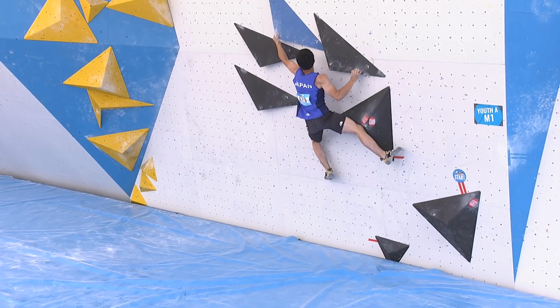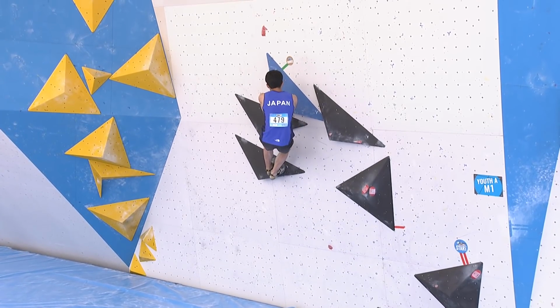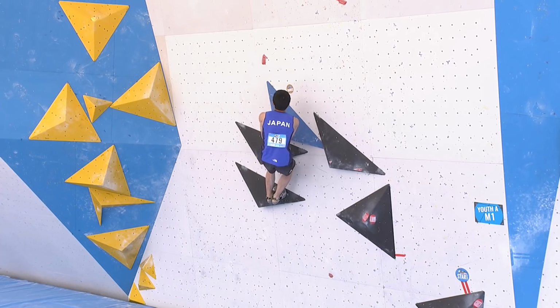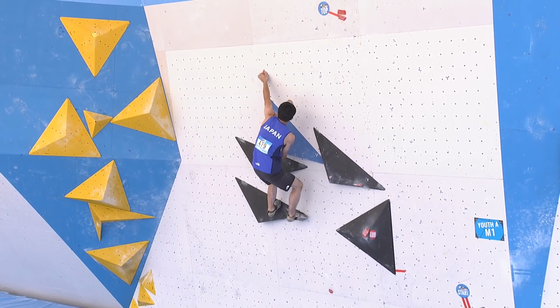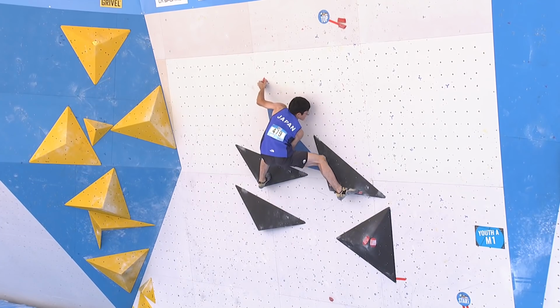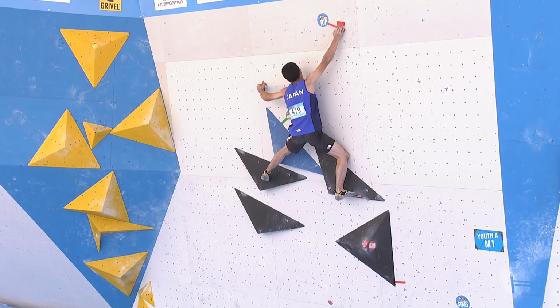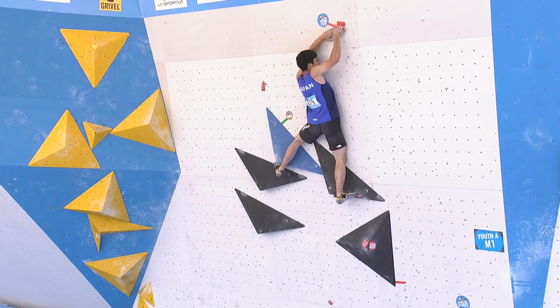Teiga Sakamoto then had a really good effort on his first go, managed to get his right foot on that really positive right edge that he's just left down on that lower black volume. So from left foot up he managed to get his right foot all the way out, ignoring the really bad foothold. Can he do anything with that? Can he pull on it to get into that top side? Statically goes up. Looks like we got our 2nd top.